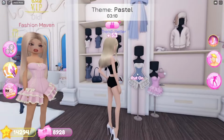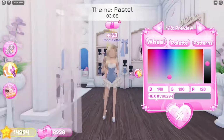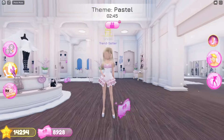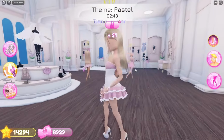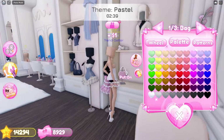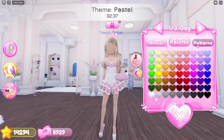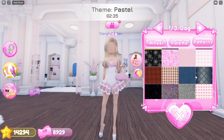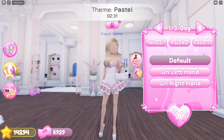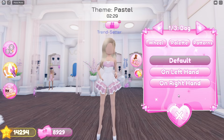I see this though. Hello. Oh, hello there. Oh my gosh, y'all, this is so pretty. This is actually so pretty. Okay, actually I need help. And this purse, oh my goodness, this is so cute. I love this. I cannot. Left hand, right hand. Okay, we're gonna do default.